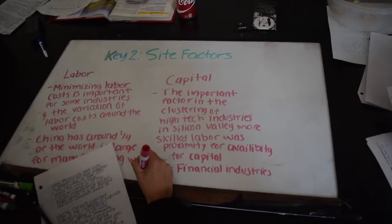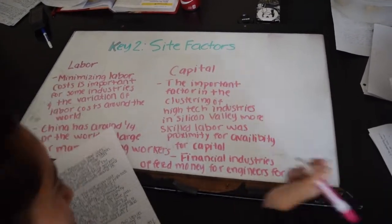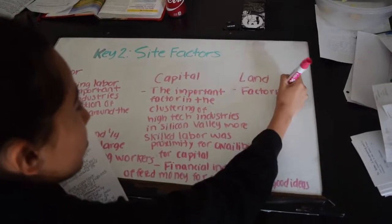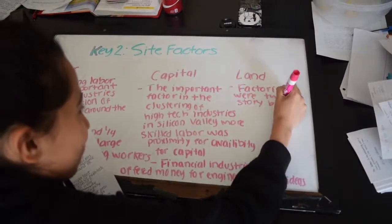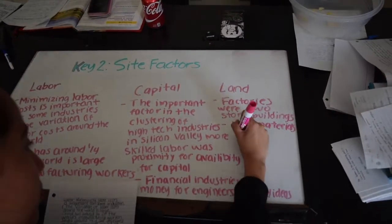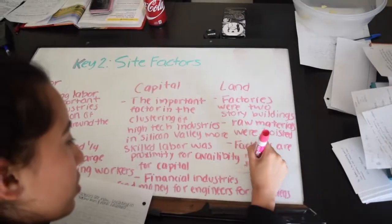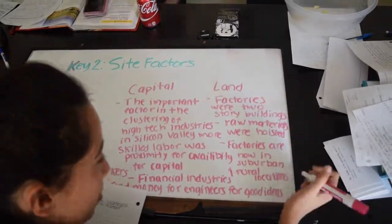Early factories were 2 stories. The raw materials were hoisted to the upper floors to make smaller parts. They were sent downstairs on chutes and pulleys for final assembly and shipment. Factories are now located in suburban and rural locations.